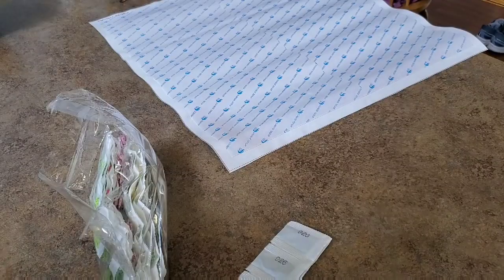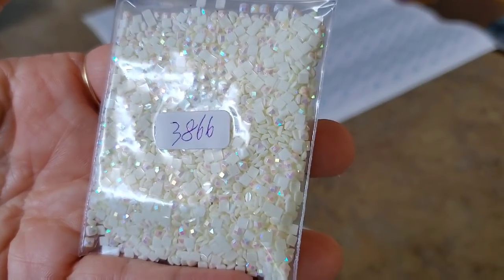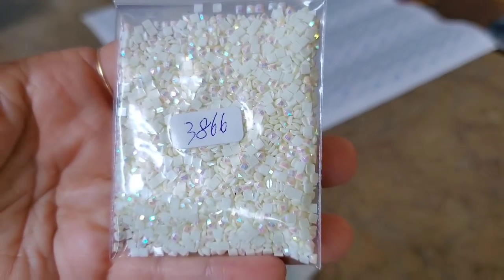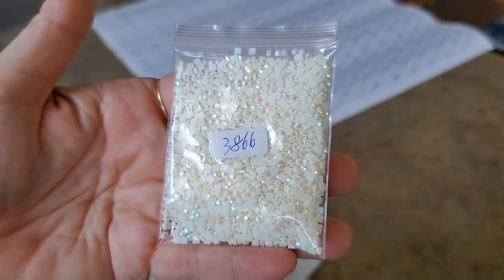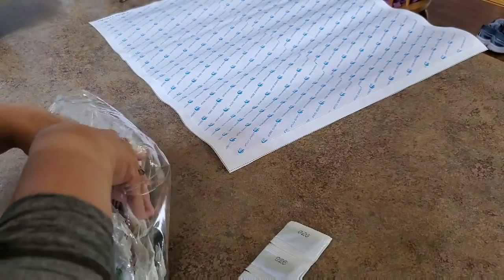Wow, okay, this I was not anticipating. Those are AB drills, 3866, this kind of off-white color. Those are Aurora Borealis, a whole bag of them. I did not know this kit had ABs in it, but it does. I wonder if there are any more. I don't know. Let's look through these drills a little bit more and see what we have.